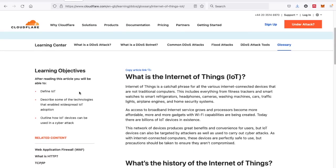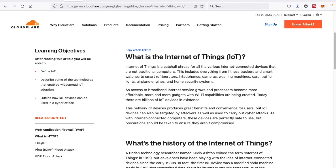Things device, and very simply it refers to any device which has an ability to connect to the internet that isn't a traditional computer. So anything from fitness trackers, smartwatches, smart fridges, headphones, cameras, washing machines, cars, traffic lights, engine, airplanes, even the scooters that you see in and around your city nowadays are all connected through IoT.